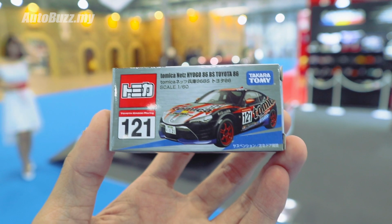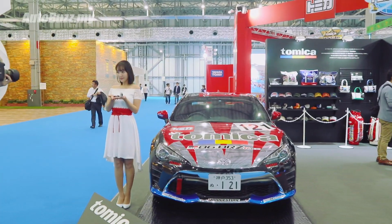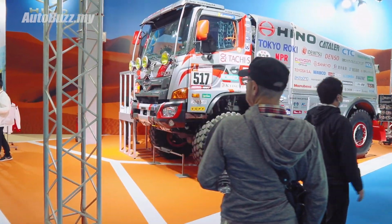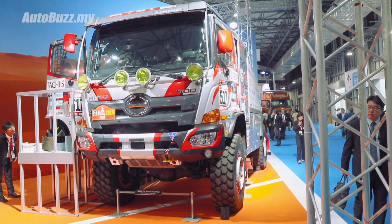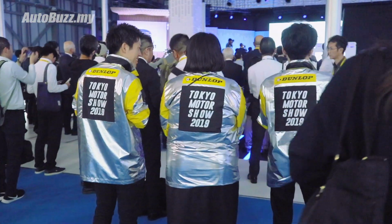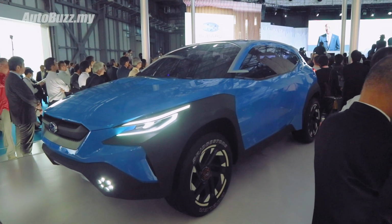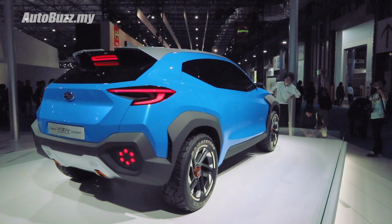Whoa. Check out how cool this is. Ding. Whoa. Hello. Kawaii ne. Ooh. Don't think I've ever seen this before. Wow. It's absolutely massive. It's up to my waist. Insane. I find it absolutely hilarious when these guys stand together. They look like they're from outer space. Oi, look at this. I want one. Whoa, look at you. Goodness.